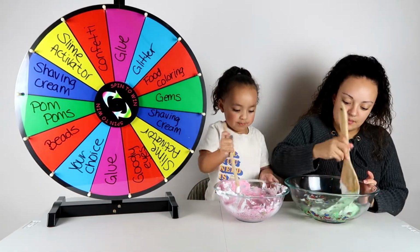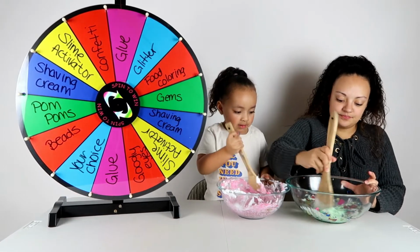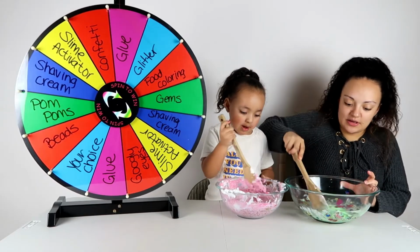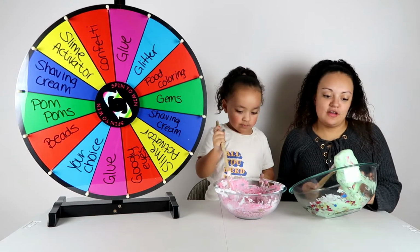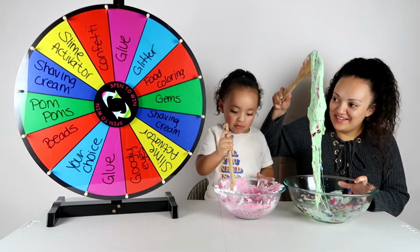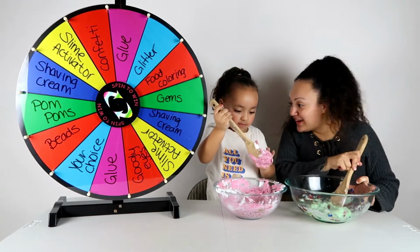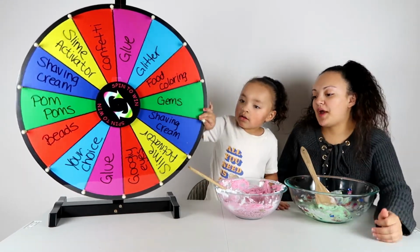Let me mix mine up. Mine is like already becoming slime. Mine too. Look. Oh, mine looks really cool. Look, guys, it's becoming slimy. I'm making more slime. Ooh, Peter, look at that. Look at mine being slime. I need some shaving cream, and then I got some slime. All right, spin yours and see what we got.